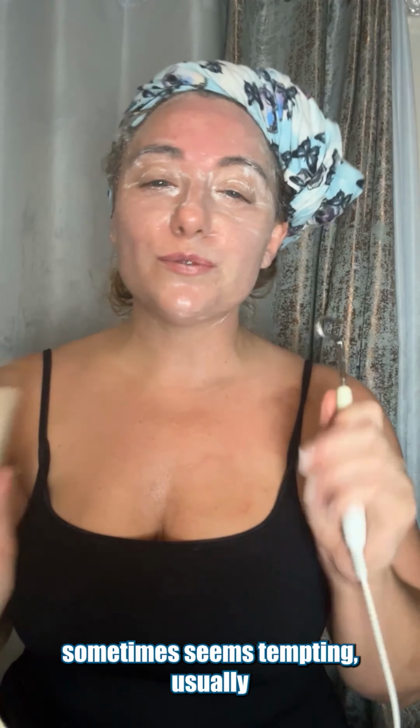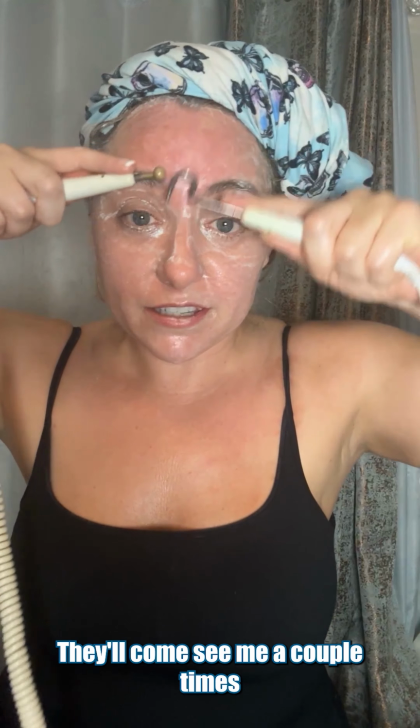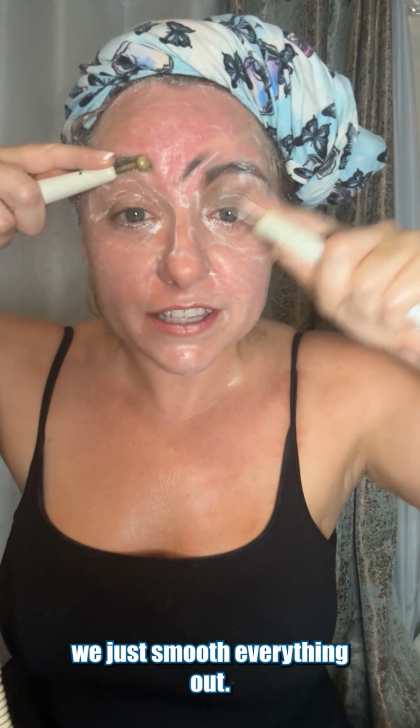As much as Botox sometimes seems tempting, usually only when I'm staring at the sun with some friends, right? And usually in Miami, and then they always have Botox, right? And I'll be the only one like this. And I'm like, dang it. But I don't know. Something about putting botulism near my third eye just doesn't sound like a good plan for me. I have a lot of clients it works out with, you know what I mean? They'll come see me a couple times and then right before they get Botox, we just smooth everything out.